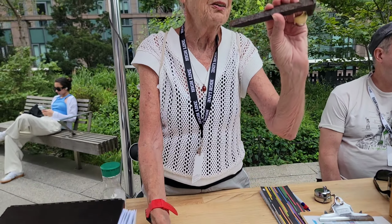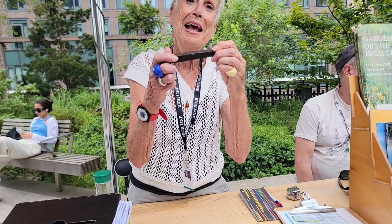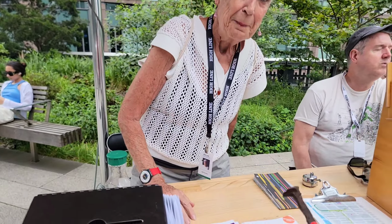And they didn't quite figure out where to put these. So, but they're handmade if you look at it carefully. If you need a place, I can take one if you want.